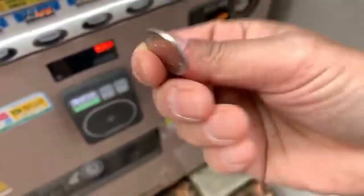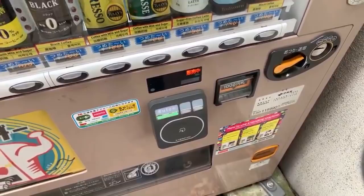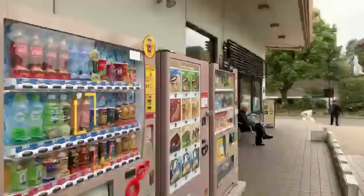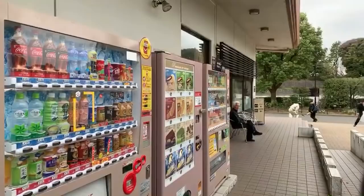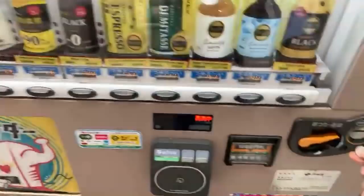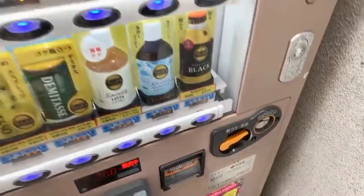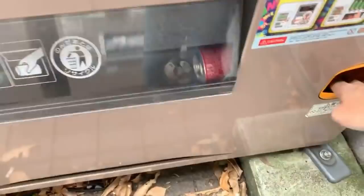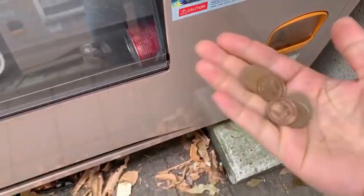Love peach nectar. It's very, very good. There's a Haagen-Dazs drink. No, these are Haagen-Dazs ice cream. That's ice cream. You can get a super cup. I know Jason, milk soda, it looks nasty. One thing at a time. Is this what we're getting? Yeah. No, it gave me all 10 yens. How dare you?